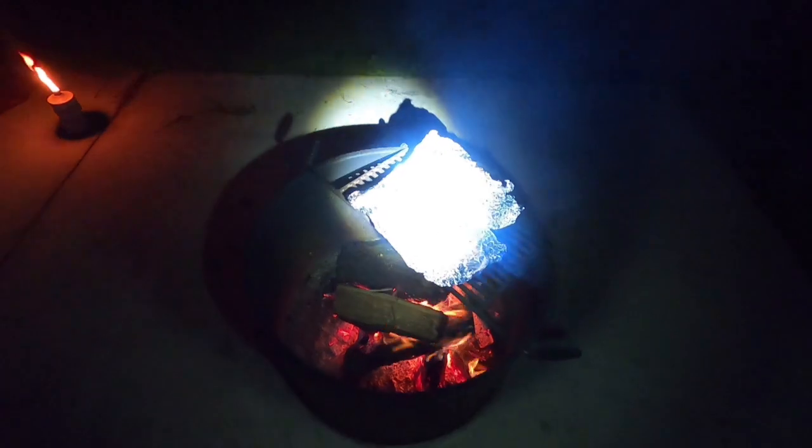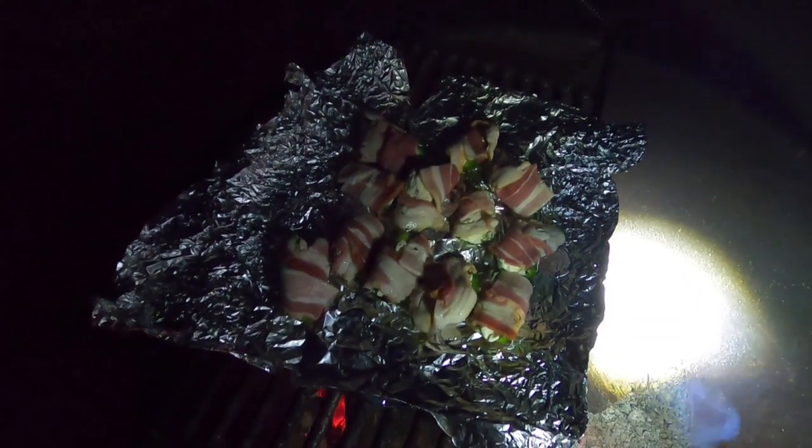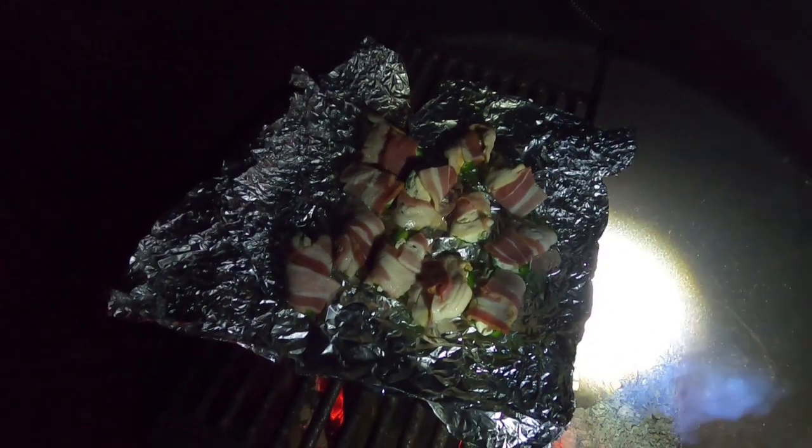Alright, cooking some jalapeno poppers. They're stuffed with cream cheese and wrapped in bacon. Gotta use a light to hopefully allow it to be seen, but this is our appetizer. Steak for dinner.